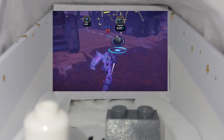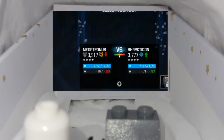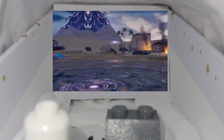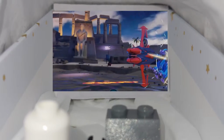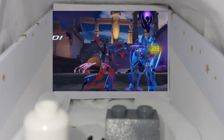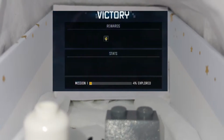But yeah, next is a Tech Sharkticon, which means we are going to be using Windblade, and I want to use Megatronus at least once, just to show you guys how good he is. I'm probably going to cut the majority of that beginning part out, just because it was so boring. But let's see if I can do better as Windblade than I did as... what's his name... Hot Rod. Yeah, Windblade is pretty good. Let's use the special. There we go. Got stunned and bleeds and shocks at the same time, which deals damage.